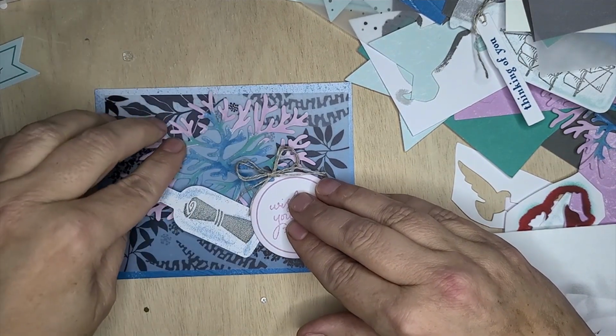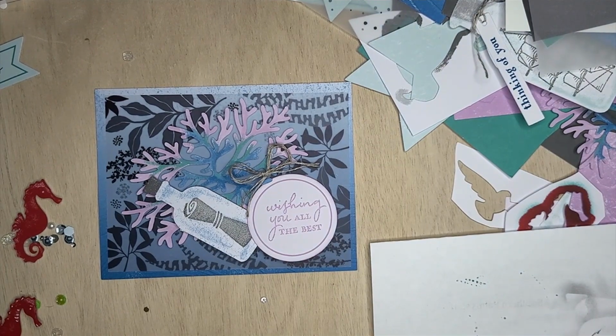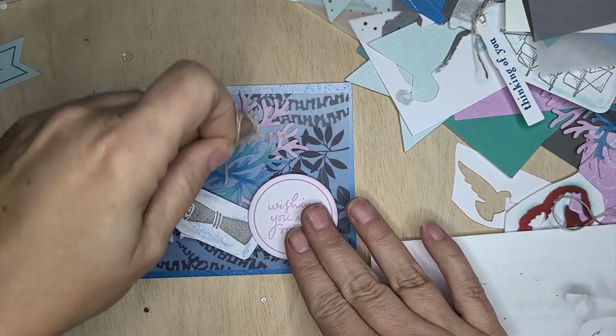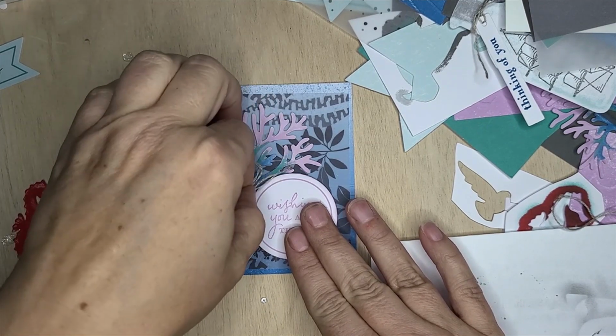Oh, there was a flash of lightning. Oh, and you guys might have heard that. It is very full of lightning here.